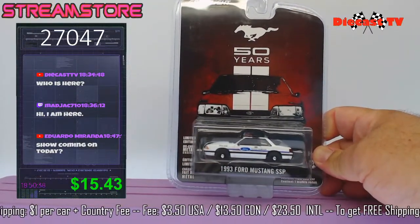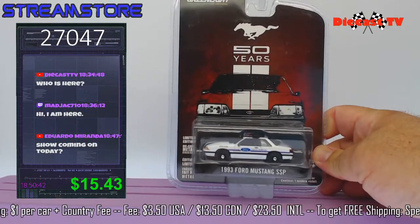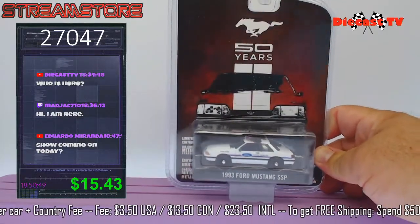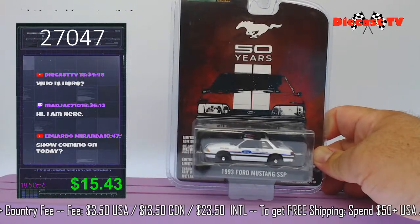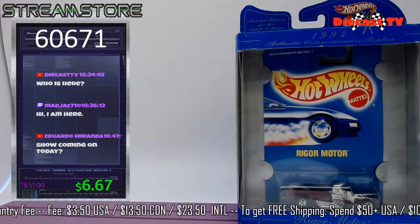Green Light, 50 years of the Ford Mustang. We have a 1993 Ford Mustang SSP police vehicle. Absolute beauty. Look at those real rubber tires, ladies and gentlemen. Look at the light bar on the top. Get this one today by typing in 27047 into the chat. That is 27047.